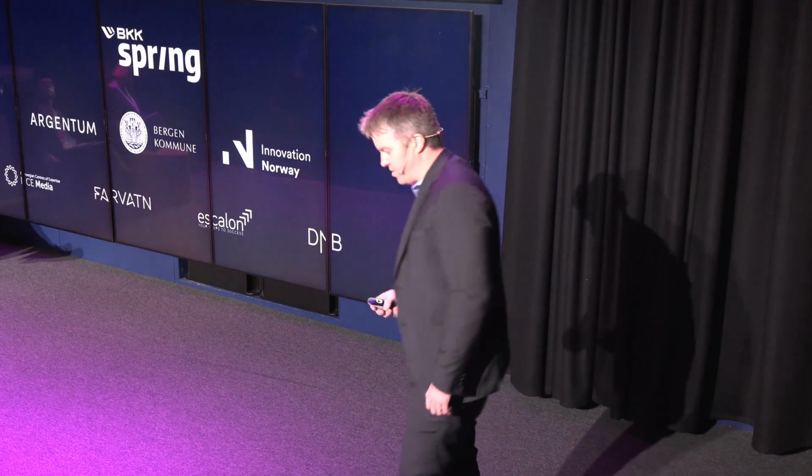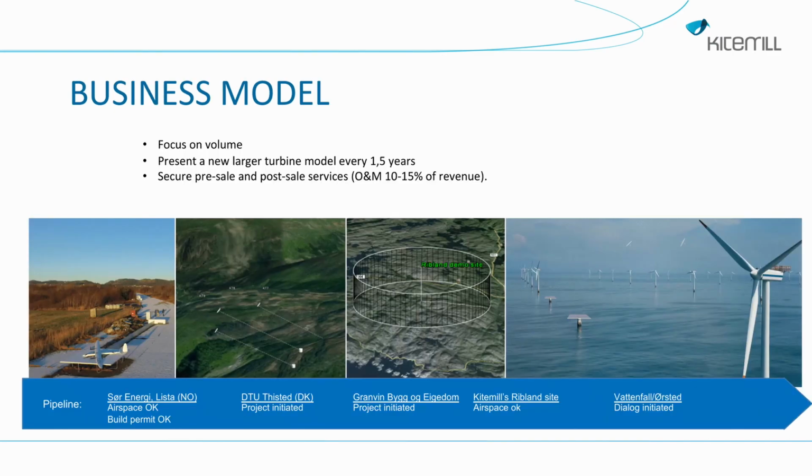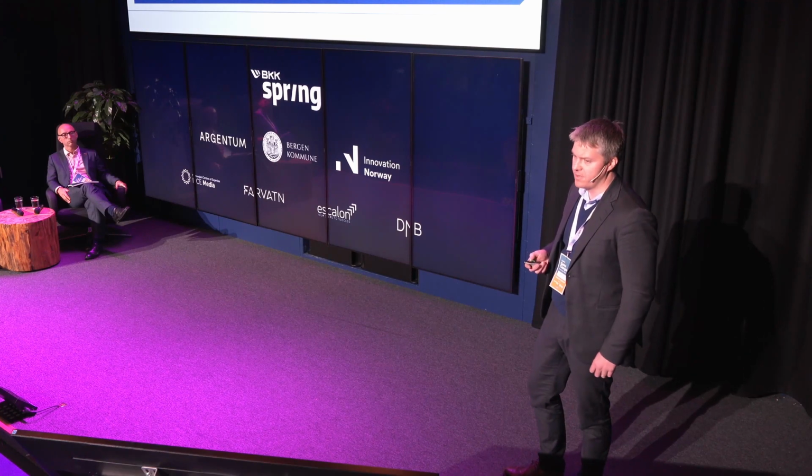There are about 30 companies doing airborne wind today, all of which have been through a conceptual phase. And KiteMill's conceptual choices seem to become normative for the rest of the industry. There will be a scale-up race in who can scale up the operational volume first. We intend to win this race, starting with supplying the first project to Sør-Energi in a backyard in Lista already next year. This is the first project in a pipeline of projects that builds up operational experience and qualifies hopefully for repowering of the first large-scale offshore wind farm, Hornsrud 1 in Denmark.